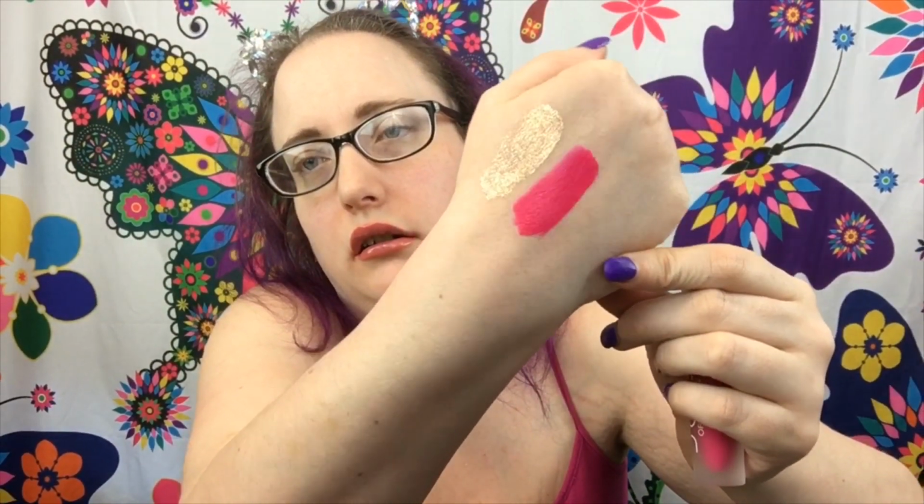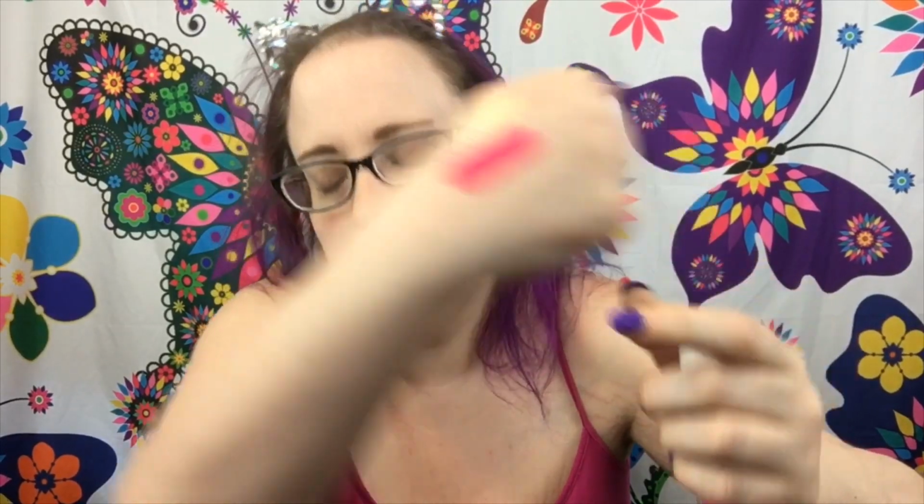Now this is a matte. It dries down matte. So that is what that looks like. Very pretty. That's really bright. Maybe I'll do an all pink look, an eye look and a lip look, but with the lips I'll maybe put a white in the middle so it won't be clashing.